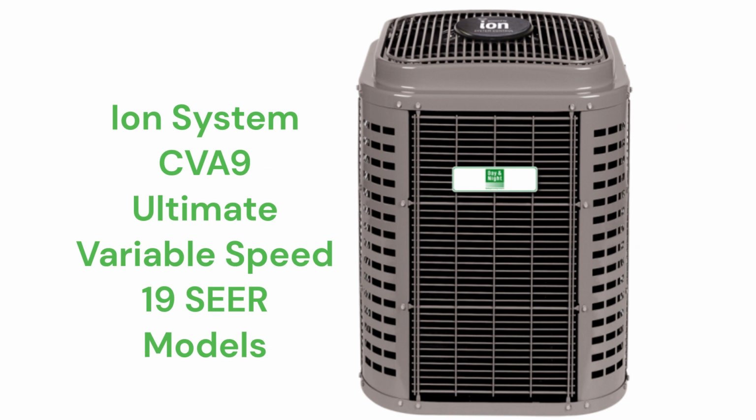The Ion System CVA9 is their offering in the ultimate category, as the units have 5 stages of compressor operation as well as a variable speed fan for quiet and efficient operation. They are about as quiet as a typical household refrigerator and feature SmartSense technology, which allows the system to adapt to changing weather conditions. They have the ability to communicate with the rest of the home's HVAC system through their Ion System control to maximize comfort and efficiency.